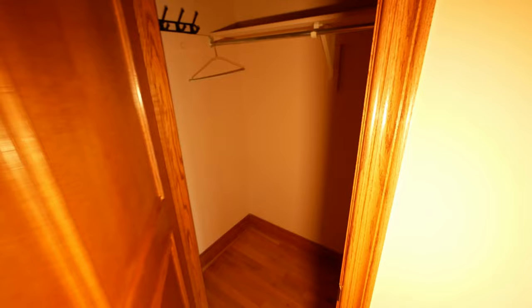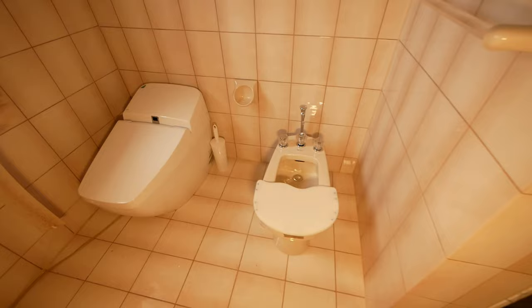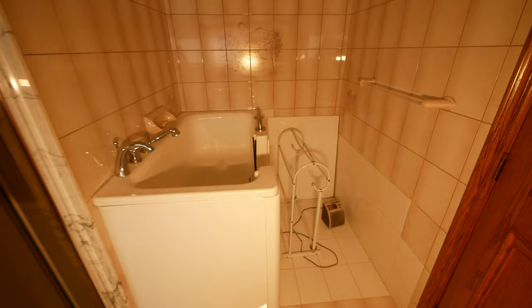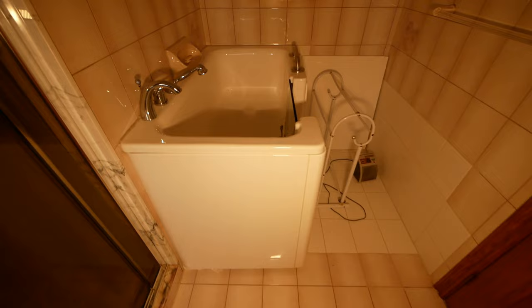What kind of toilet is this? It's a bidet. Oh yeah, you could tell an elderly person lived here for sure. These are very expensive. It's one of these walk-in bathtubs. Very expensive. I could see them ripping that out before they demolish this house.